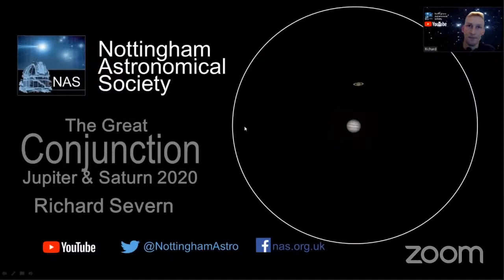So what will we see in the night sky on the 21st of December, which is actually the same day as the winter solstice? Well, I put a mock-up on the screen now of what we'll see through my telescope. I have a Celestron C11 telescope. This is the view through the 40mm eyepiece, which gives a magnification of about times 70, in the field of view in that white ring. So this is what we should expect to see.